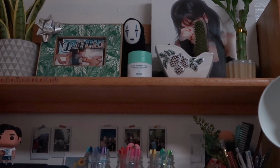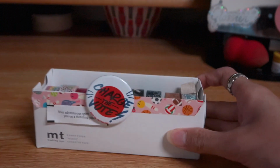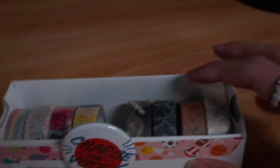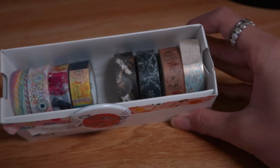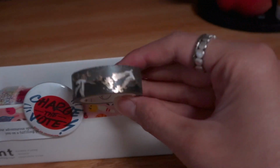So on my last shelf, I usually keep all the things that I normally reach for, aka my washi tapes. I love washi tapes so much because they just add a little flair to everything I put them on, and I have tried putting them on everything, on my computer, on my Hydro Flask, on my desk. Basically anything I own, I have put some washi tape on it.